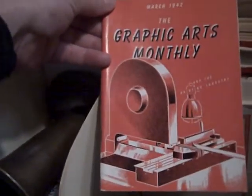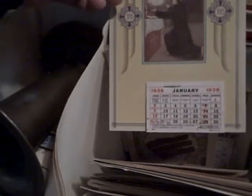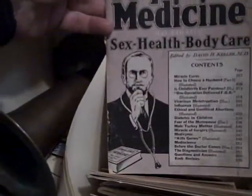Graphite Arcs Monthly, March 1942. Look at that. Awesome. The Chemist Analysis. Here's an old TV digest. This one is 1973, January 13th. The year when my son was born. An old calendar, 1938. Popular Medicine, Sex, Health, Body Care, 25 cents. That's an oldie.